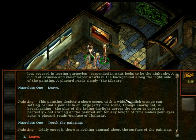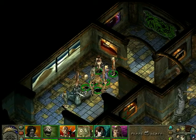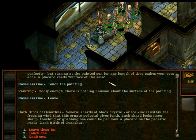Oddly enough, there is nothing unusual about the surface of this painting. Okay, what are these shards? Several shards of black crystal or ice whirl within the freezing wind that this ornate pedestal gives forth. Each shard looks razor sharp. Touching or grabbing one would be perilous. A placard on the pedestal reads "Dark Birds of Arkansas."